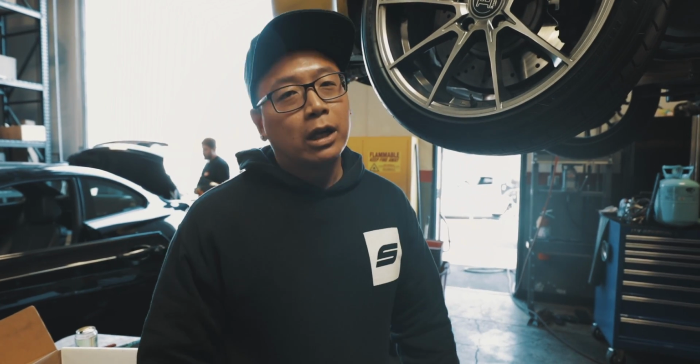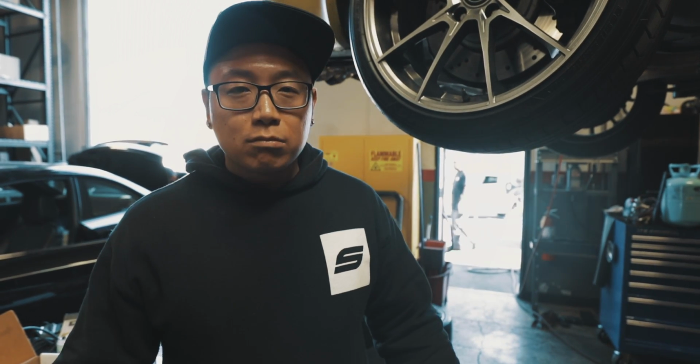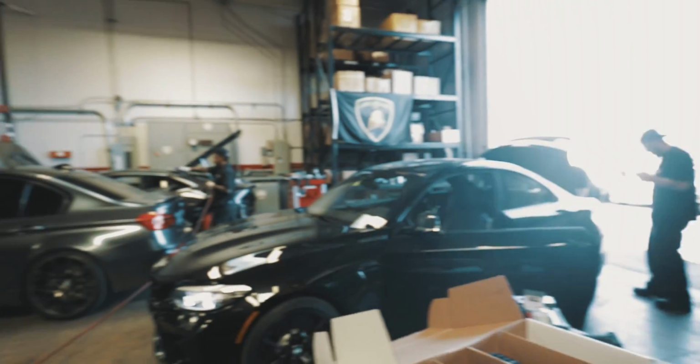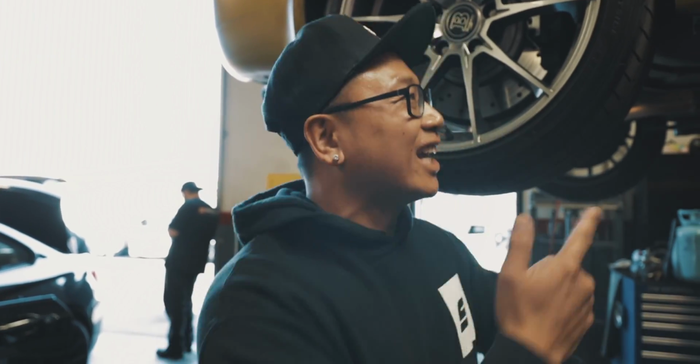Okay, now she's ready to get the rod bearings done on this car. So definitely stay tuned and just go ahead and see exactly how this service goes. You know what? Just check out what we do to this car, man. Y'all check it out.